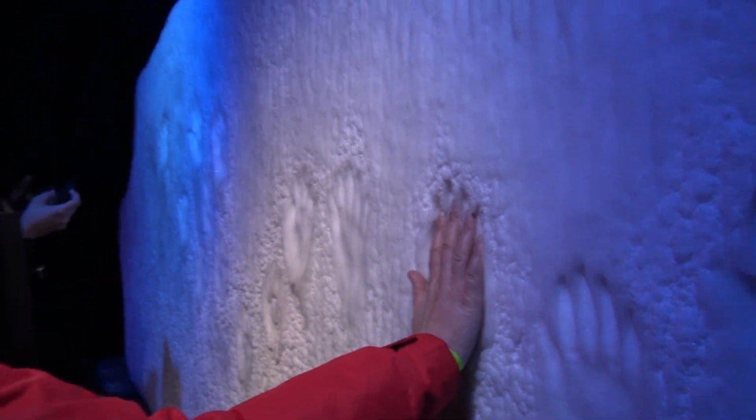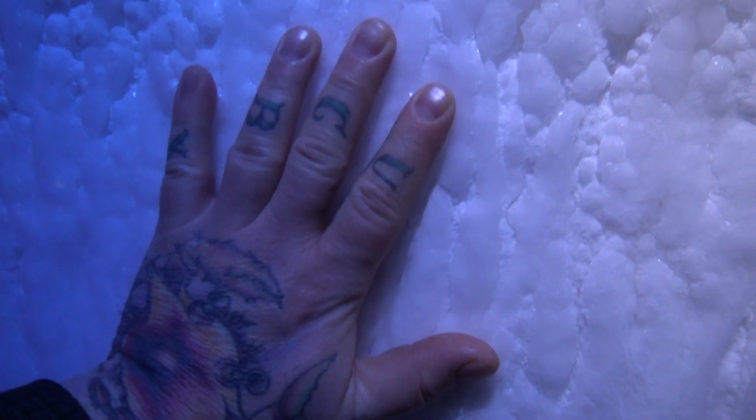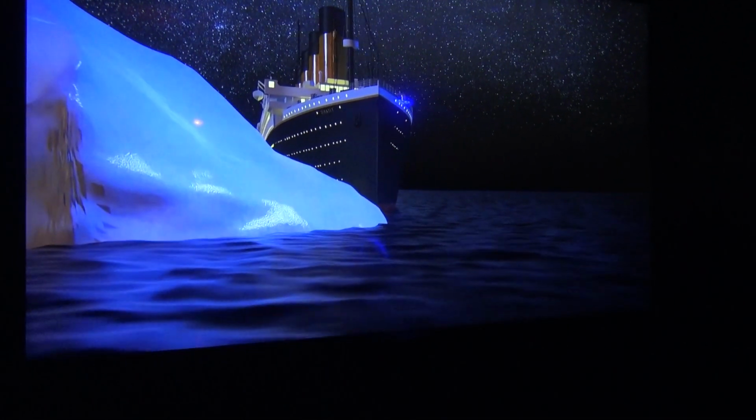Please gently touch the iceberg. I couldn't fathom being in water that cold. No. You would be done if you weren't in a lifeboat. We're seeing how the ship hit the iceberg.